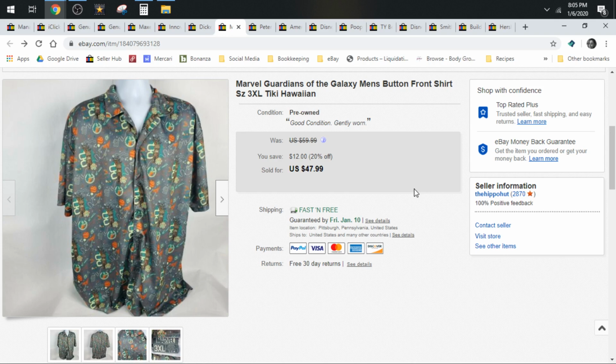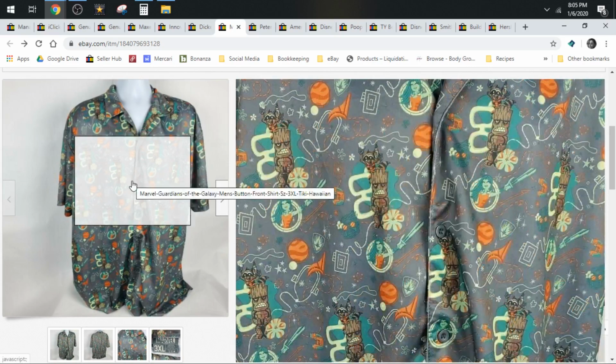So I listed this at, I think it was $60 before the sale, $59.99, yeah. So I listed this at $48, thinking I could get $45 maybe if I was pushing it, but more likely to get $40, and I did get $40 for it. So this was a really super exciting flip. And I'll tell you guys this right now, had this just been an XL, Keith would have kept this for himself.